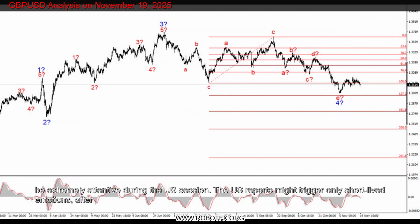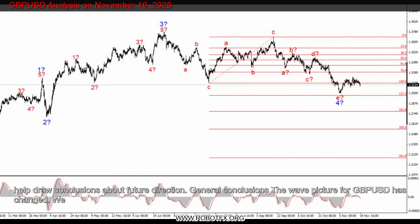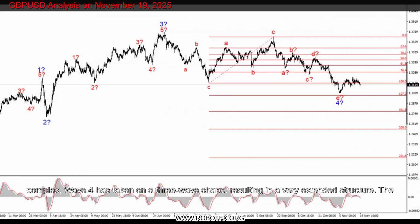General conclusions: the wave picture for GBPUSD has changed. We are still dealing with an upward impulsive trend segment, but its internal wave structure has become complex. Wave 4 has taken on a 3-wave shape, resulting in a very extended structure. The downward corrective ABCDE structure in wave 4 looks fully complete. If that is indeed the case, I expect the main trend segment to resume with initial targets near the 1.38 and 1.40 levels. The key factor is that the US news background should favor the dollar.